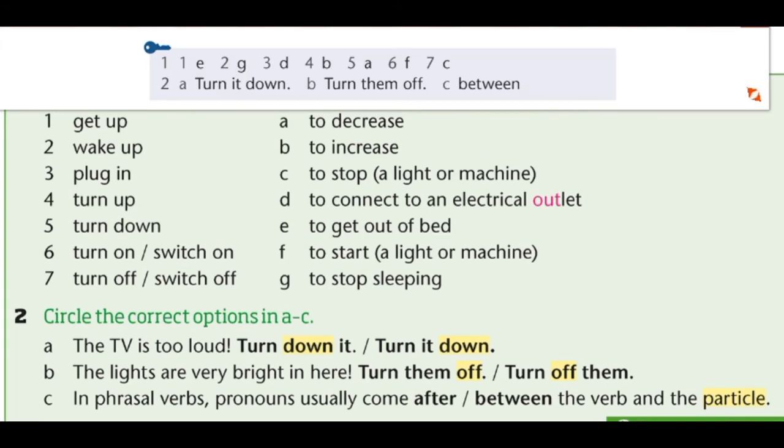Let's check. So here are the answers. Number 1, the verb get up. It means letter E, to get out of bed. Number 2, wake up. Letter G, to stop sleeping. You see the difference? Get up means levantar, sair da cama, get out of bed. Letter E. And wake up means when you open your eyes, you stop sleeping, parar de dormir, acordar. Get up, levantar, wake up, acordar, right? Both are phrasal verbs. The verb plus the preposition.